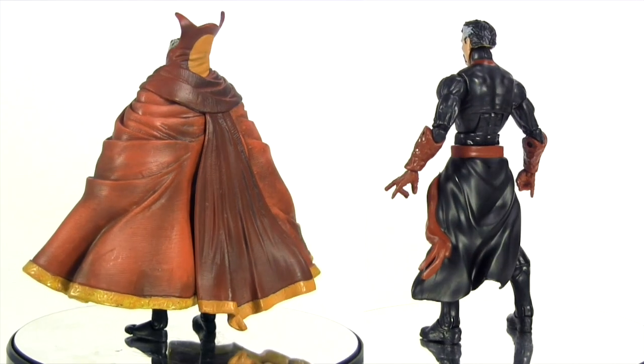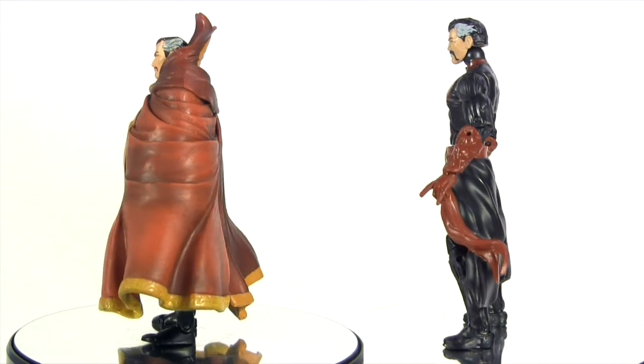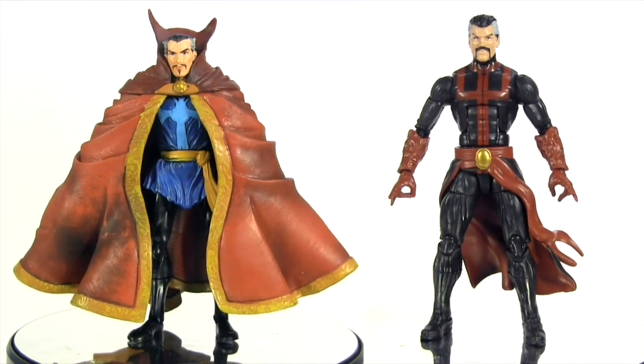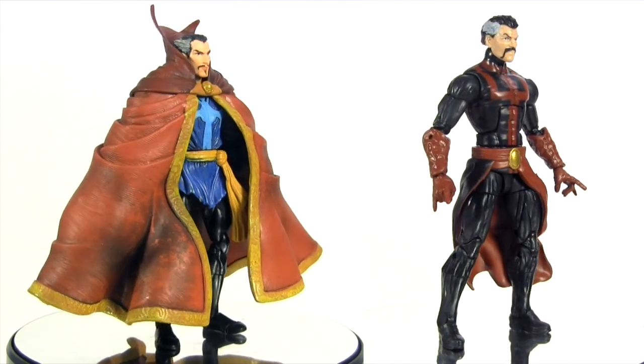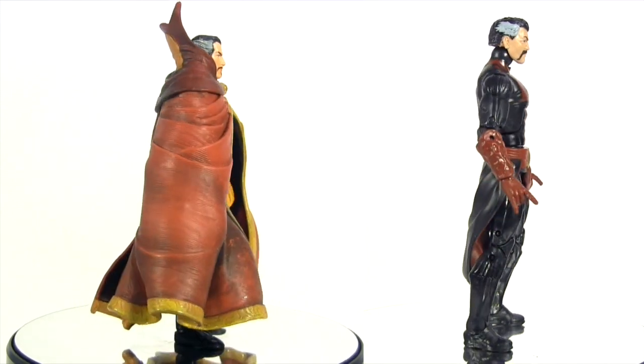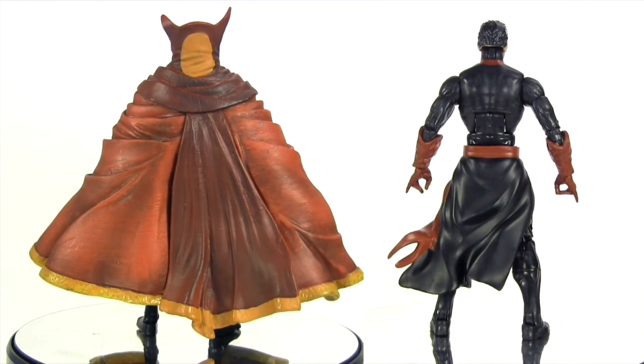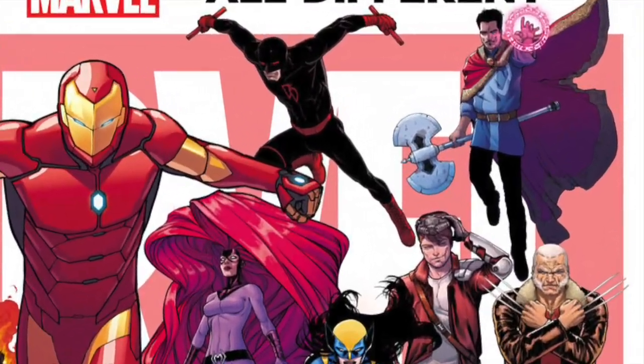Like this side by side, and clearly we have here Toy Biz's version on the left rendering a classic appearance and Hasbro's on the right much more modern. But with a post-Secret Wars, all new, all different Marvel coming this October, it seems Strange will be returning to his classic look with the addition of a ruddy great battle axe.